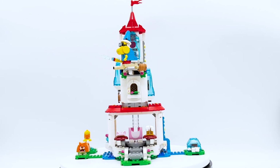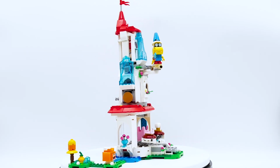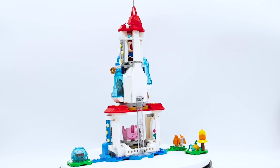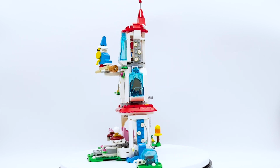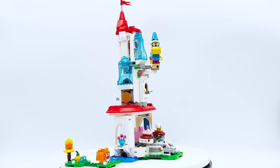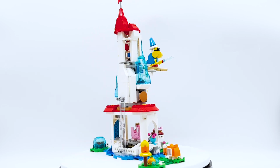Hey everyone, I'm Mine, and this is set number 71407, Catsuit Peach and Frozen Tower expansion set from the LEGO Super Mario theme. This set contains 494 pieces, 3 buildable LEGO Super Mario characters, as well as 1 power-up suit for LEGO Peach, and will retail for $79.99 in the US.